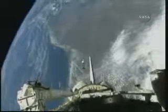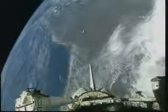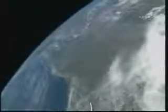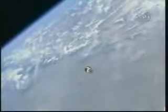Beautiful. The ANDE-2 experiment now floating in space as it leaves the cargo bay of Endeavour. Again, this experiment consists of two microsatellites, each 19 inches in size, both the same size, but completely different masses. One is 25 kilograms, the other one is 50 kilograms.